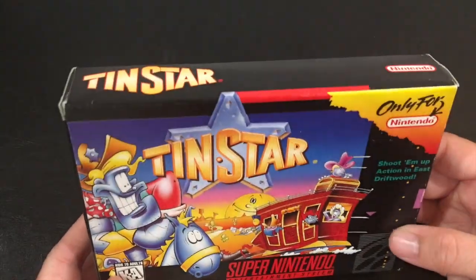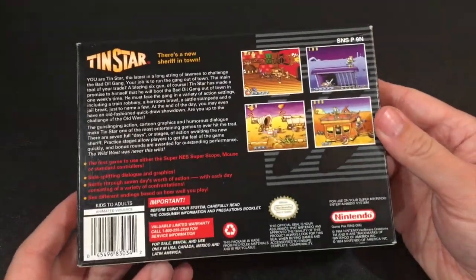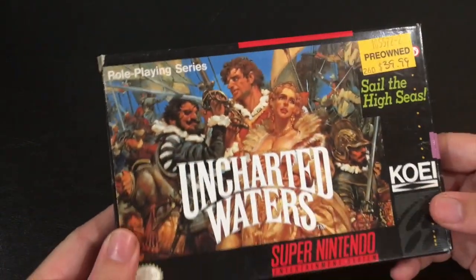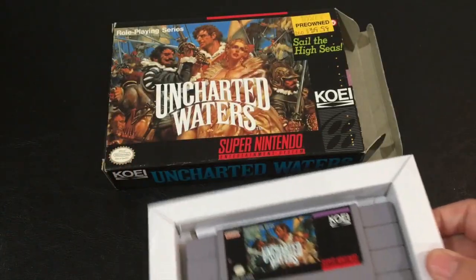10-star. 10-star is a really good game on the system. Maybe not one of the better ones, but it's still a fun one on the system, where you control this robotic sheriff. Uncharted Waters, a Koei game. So these are very in-depth, like strategy kind of games. Look forward to trying them out one day when I have some time.